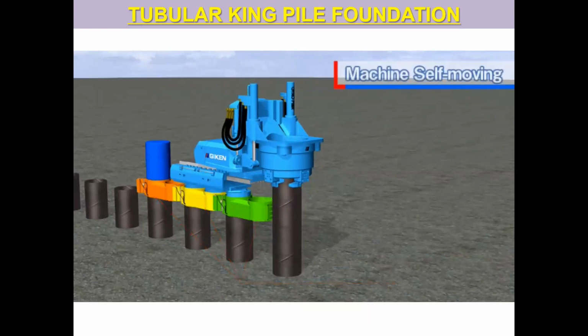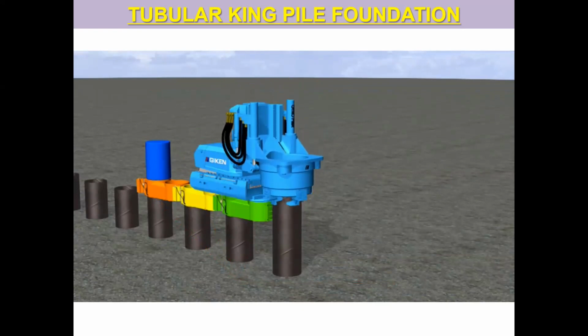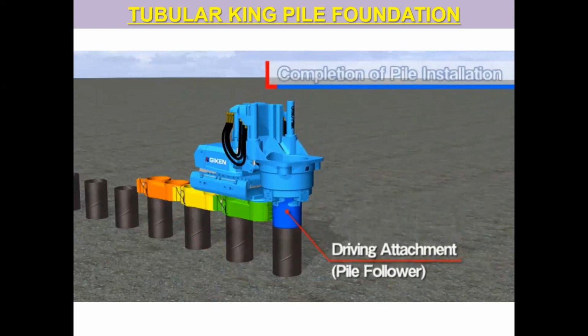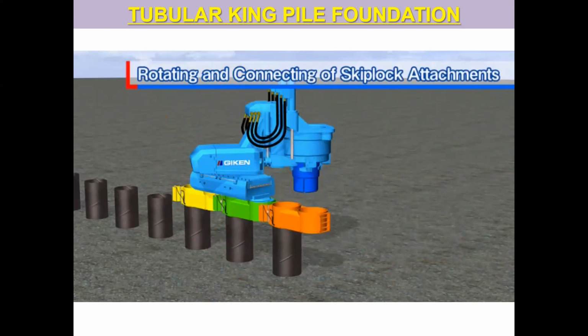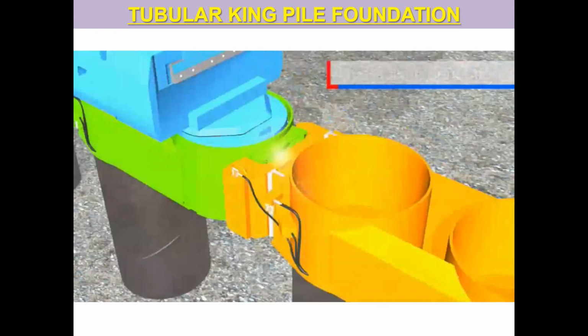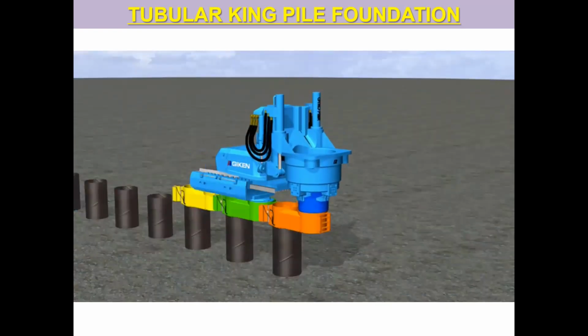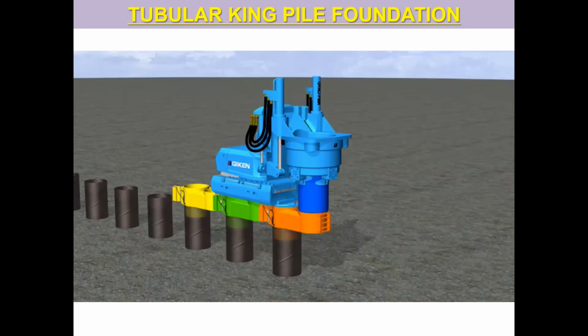This is a demonstration of rotating with pressing, using special additional equipment to enlarge spacing between piles, the so-called pile follower. Mainly hydraulic connection is used for such operations. And also the machine, as usual, is self-moving due to this technique.